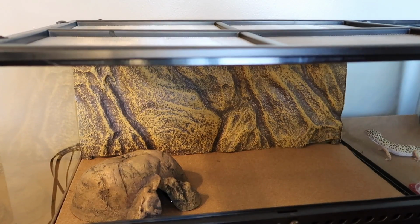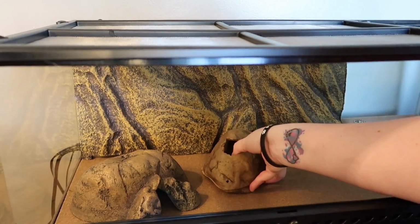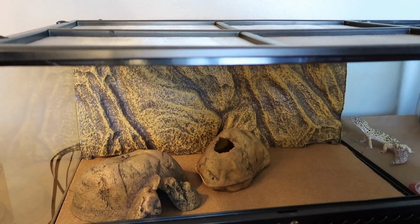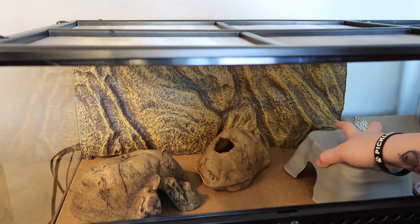And now I'll go in and add in the other hides. So he has his humid hide. I haven't put any paper towels or anything in there yet. We'll just kind of put that in the back. I usually end up changing stuff up, so this is just kind of a preliminary thing. And then his cool hide will go over here. I'll put it a little bit more towards the front.